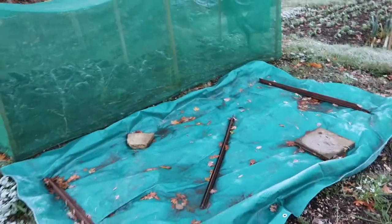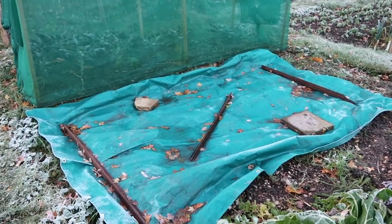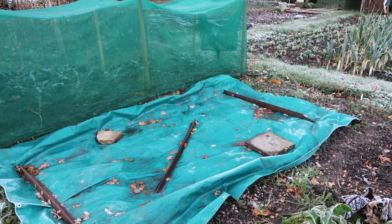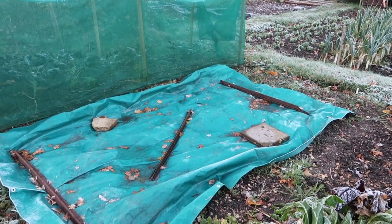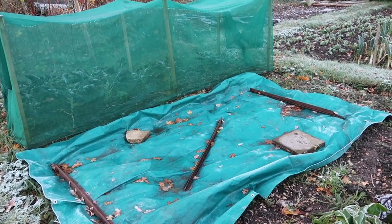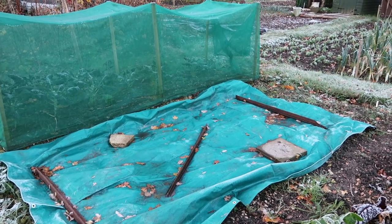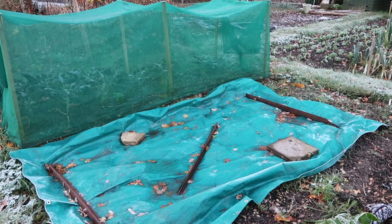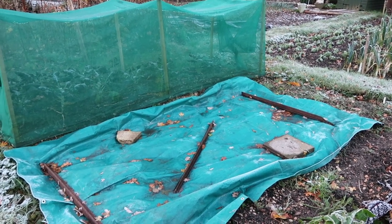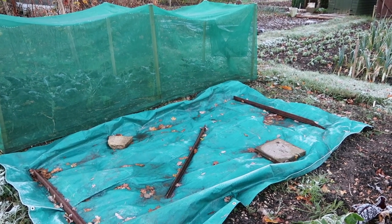So the next plan for this top part of the plot is to start digging over. As you can see, I've tarped part of it now. I normally do this because if the ground gets wet, it stays quite wet and undiggable for quite a while. It doesn't dry out very quickly, so the tarp is there primarily to protect it from getting wet in the first place, but also if the ground is wet underneath, it allows it to drain without further water getting onto it and making it even soggier.